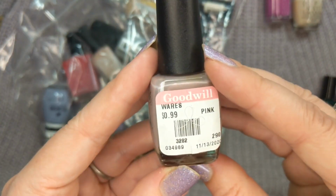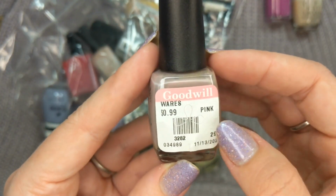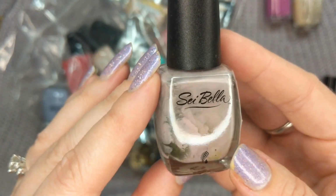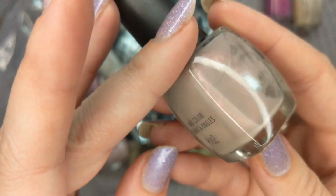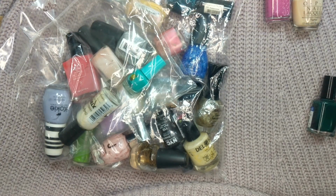Another one that I picked up was this one that still has a sticker, so that was a Goodwill 99-cent find. And this one is from Sibella, and it is called Basic Belle. And this one definitely needs a good shake. You can tell it's been sitting on my desk for quite a while.